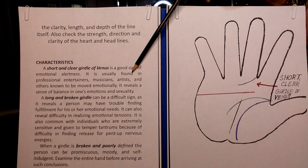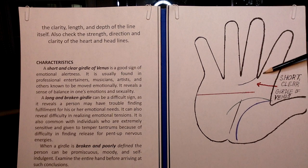Now let's take a look at what it usually looks like. Okay, and we're beginning here. All right, here's a short one. If you have a short and clear one, clear means it's well defined. It's not broken, it's not thin, and so on. This is a good sign of emotional alertness. It is usually found in professional entertainers, musicians, artists, and others known to be moved emotionally. And they, of course, have to be able to express their talent to the public. So yes, they're known for the emotion.